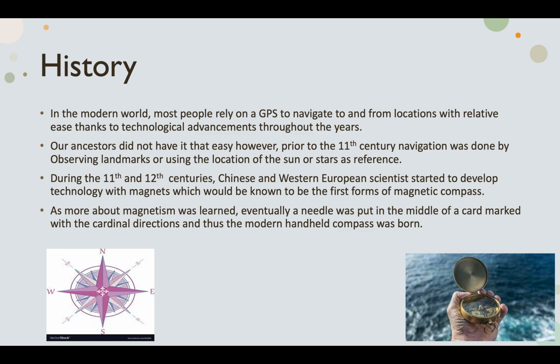Prior to the 11th century, navigation was done by observing landmarks or using the location of the sun or stars as reference. During the 11th and 12th centuries, Chinese and Western European scientists started to develop technology with magnets, which would be known later as one of the first forms of a magnetic compass. As more about magnetism was learned, eventually a needle was put in the middle of a card and marked with the cardinal directions, which are north, west, east, south, and thus the modern handheld compass was born.